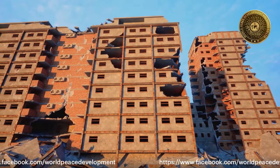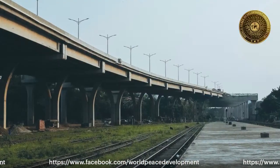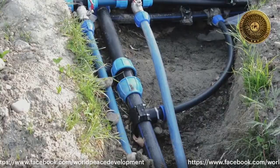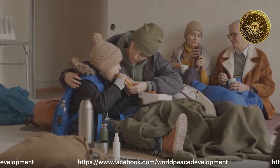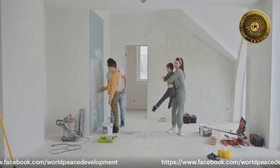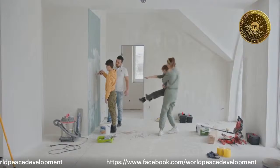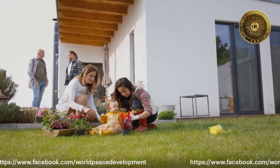These events break the systems we rely on every single day. They can damage roads, sever power lines, and contaminate water supplies. This disruption causes great hardship for families and entire communities. Disaster-resilient infrastructure is our answer to this challenge. It is a promise we make to ourselves and to future generations.